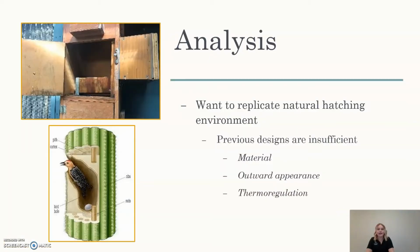After observing what they currently had in place at the sanctuary for hatching the pygmy owls, we recognized three main factors which we wanted to improve upon. The first factor is material. So as you can see in the top left corner, this is a picture of the wooden box that is in place at the sanctuary. And as you can imagine, this wood is drastically different from the material that is found in the saguaro cactus. So we hypothesized that if we change the material to a more biocompatible material, this will help the hatching owls and the parental owls in case they were to digest the material.